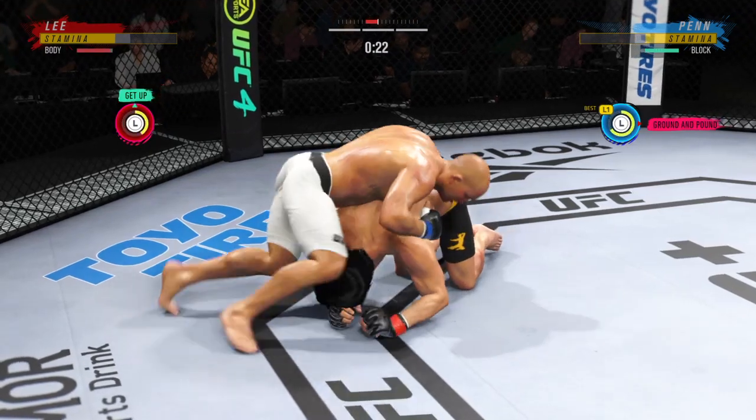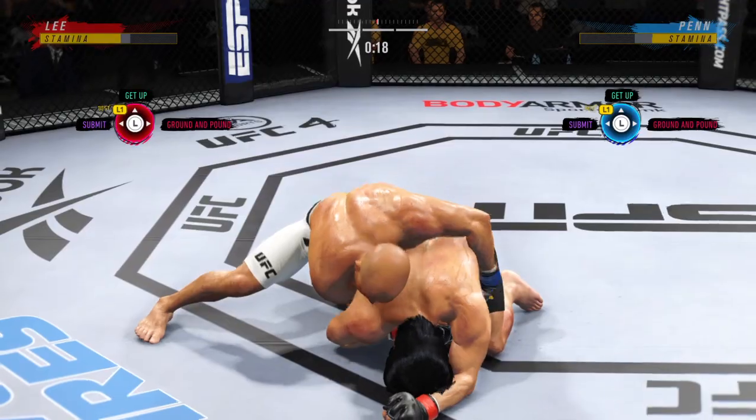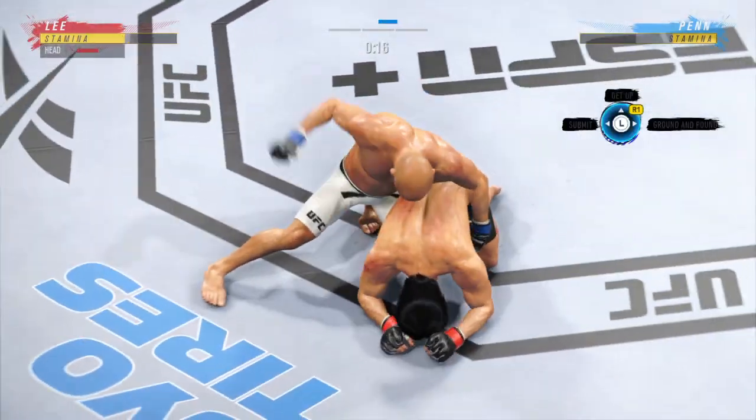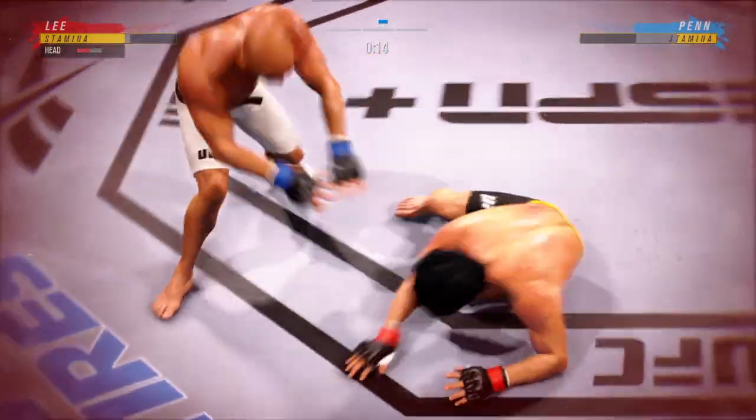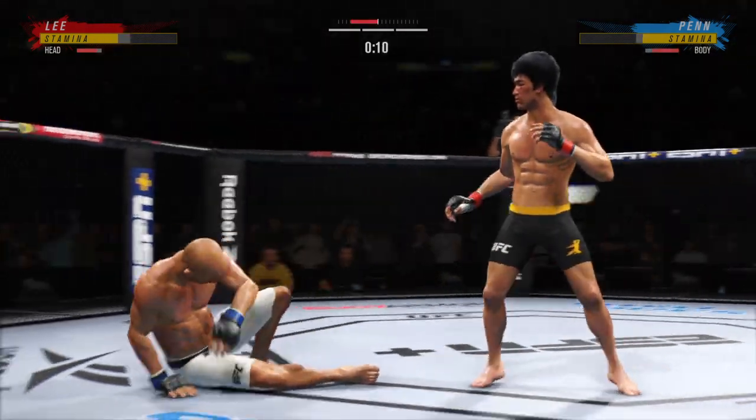This is where you want to be, because you get to make your opponent decide. If they try to turn back into you, you can attack the guillotine. If they turn away to try to get to their knees, you throw your hooks in and you've got your rear naked choke submission. Well, the Prodigy gets hit with a kick here.